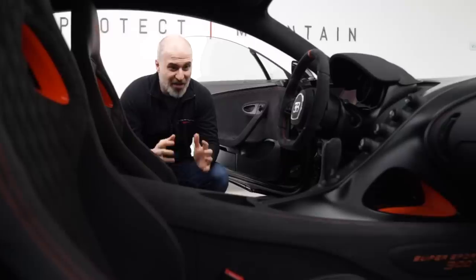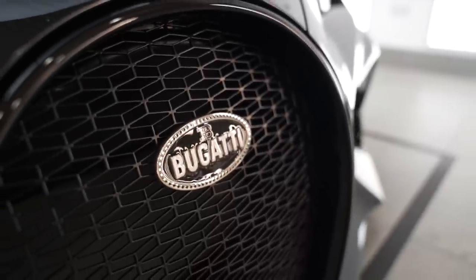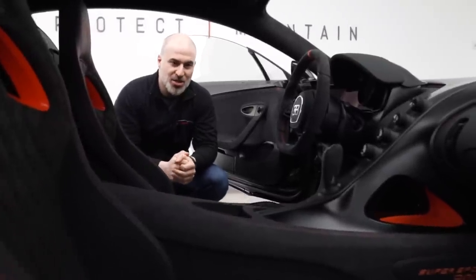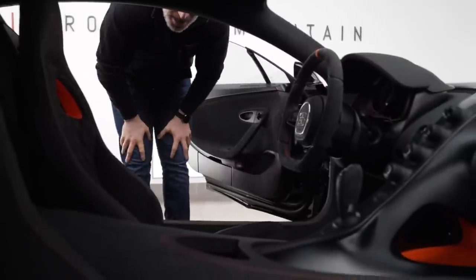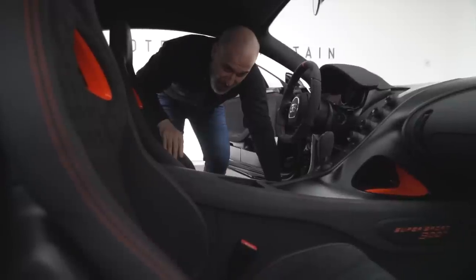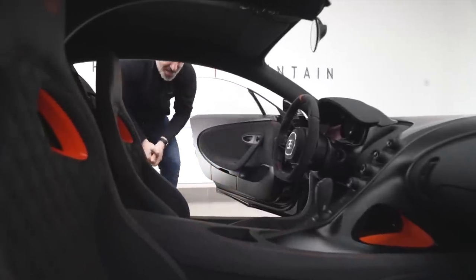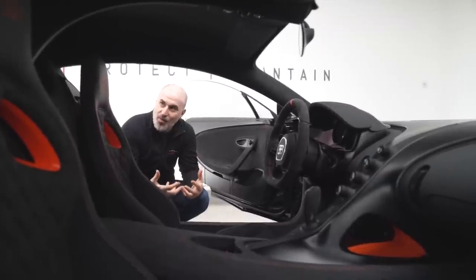This car, if you haven't actually been able to get near a Bugatti before, the quality standards are just impeccable, really impeccable. And then another touch in the mid-center console, you've got the Chiron Supersport badge, world record, 304.773 miles per hour. And that was on the 2nd of August, 2019 by Andrew Wallace, and his signature is there as well.